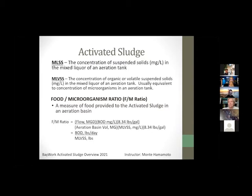One of the things that we look at very often, daily, is your food to microorganism ratio. It's how much food do we have coming in, and what's the concentration of microorganisms we have that's going to eat and utilize that food. You don't want to add too much food because it'll just pass through if your microorganisms can't eat it all. And then if you put in too little food, we'll talk a little bit more about that, you'll end up with other process issues.